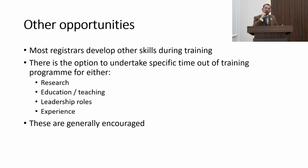Other opportunities that trainees see. There are a wide range of additional activities that we appreciate doctors require in the longer term, not just the core clinical skills. That might be teaching, leadership, management, or research and academia. Generally these are encouraged, and doctors can take periods of time out of their training to specifically focus and do a PhD or spend time working with specialist units to acquire specific experience.